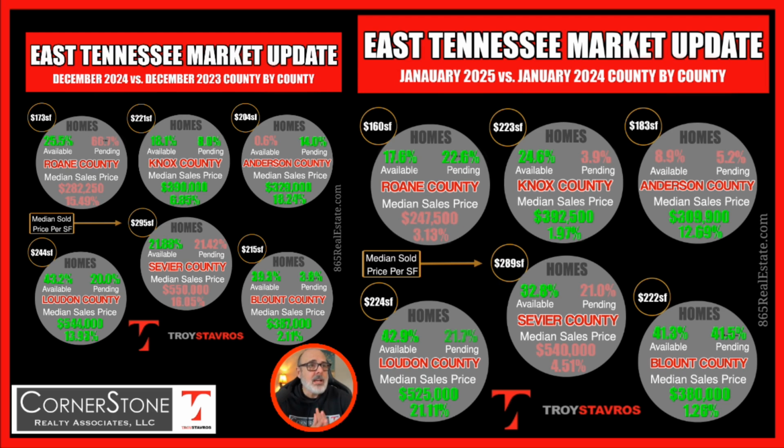All right, let's look at Knox County. Knox County's available inventory is up 24.6%. Pending sales are down 3.9% in Knox County, and the median sales price is up 1.97%, coming in at $392,500, with the median sold price per square foot in Knox County coming in at $223 per square foot.